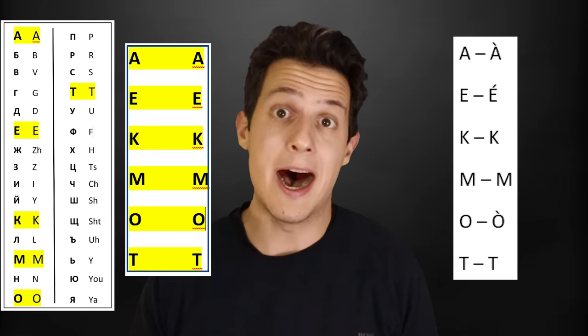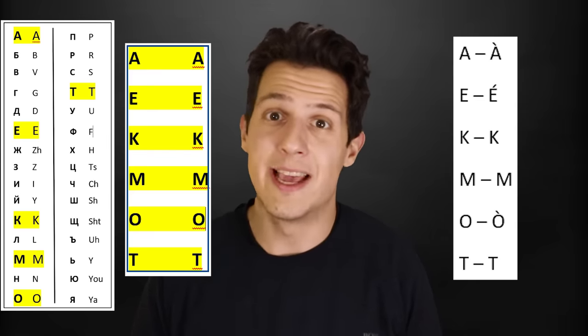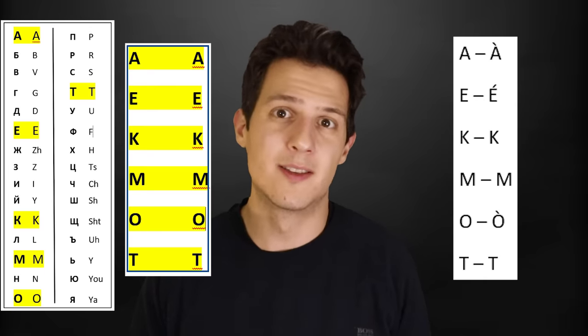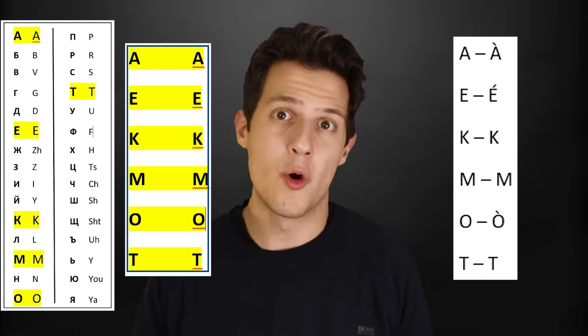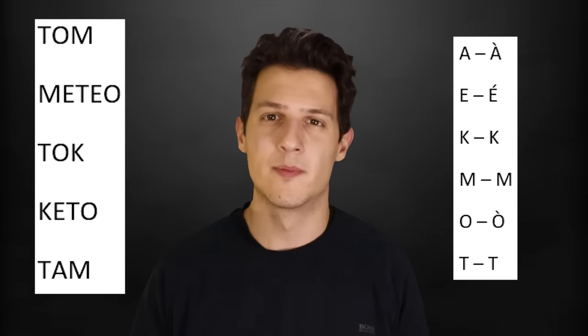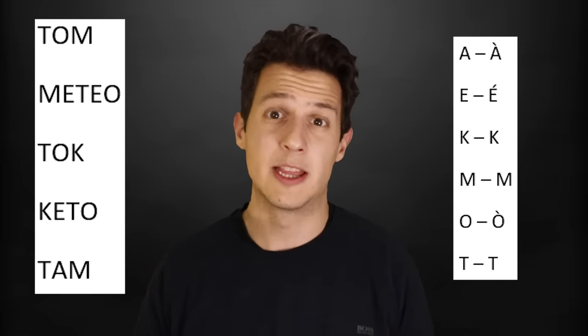So group 1 are letters that are written and pronounced the same way. A is always pronounced A, E is always pronounced E, K, M, O, T are always pronounced respectively K, M, O, T. Let's go over some practice words together. Tom, meteo, tok, keto, tam.